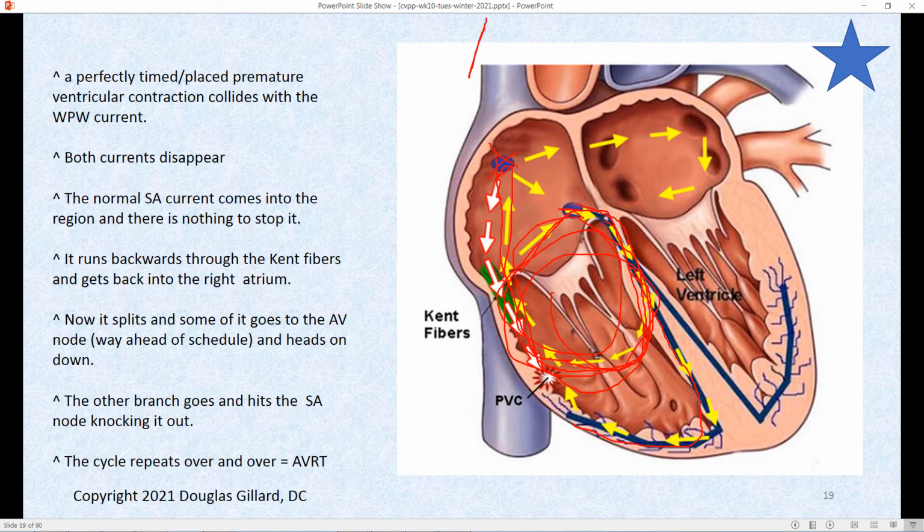And that is classic AVRT, atrioventricular reentrant tachycardia. Very common cause of a racing heart, especially in people with Wolff-Parkinson-White syndrome. Got it?